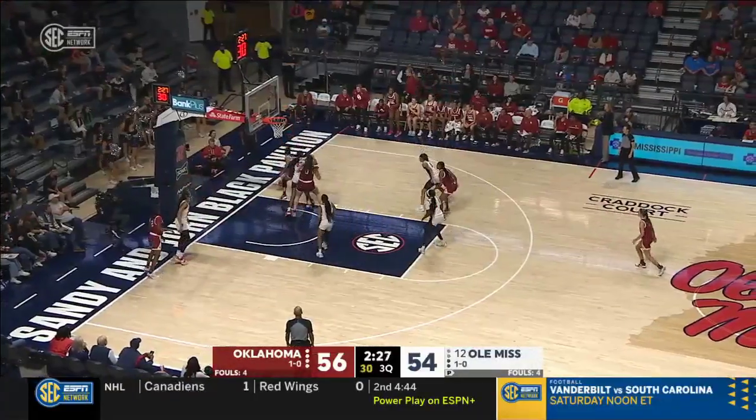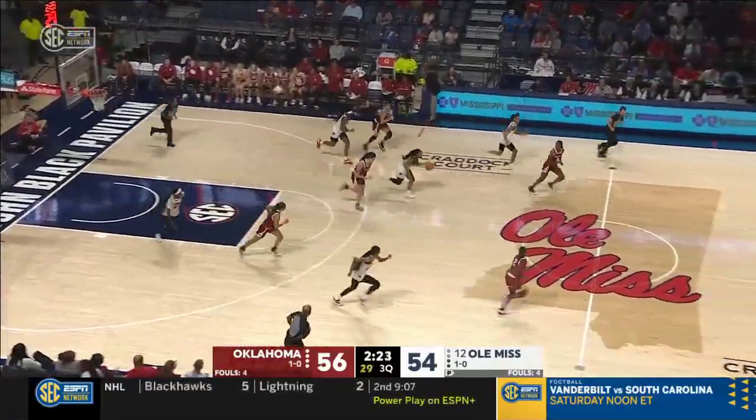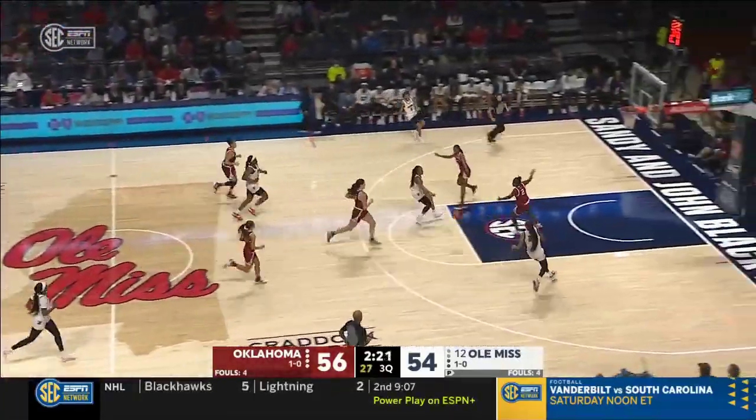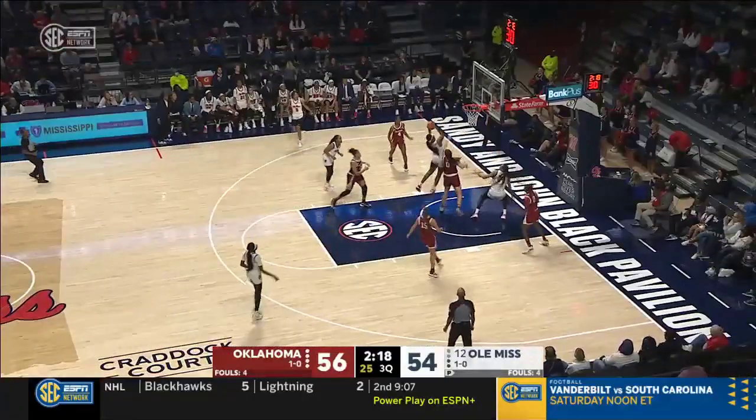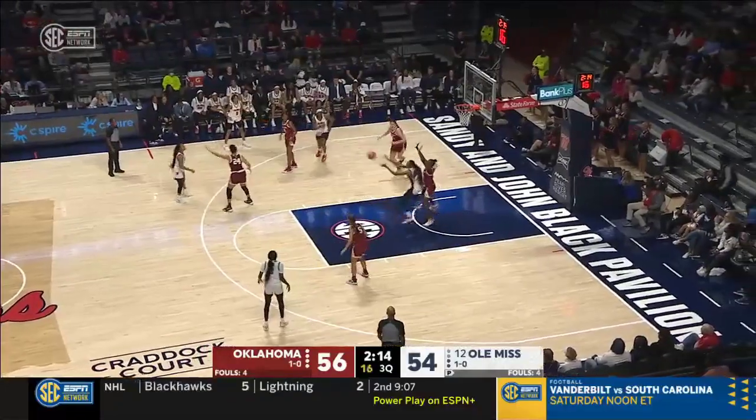Inbounds play. Van misses that time. Tracks down her own rebound. And then a steal inside as they try to deliver to Culleton. On the break, KK Deans to Smith. But an offensive rebound for Ole Miss.